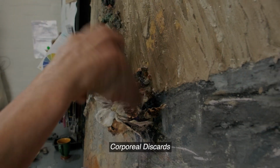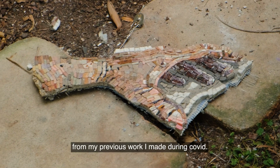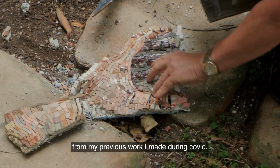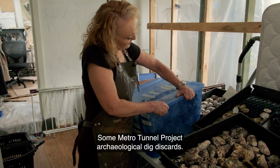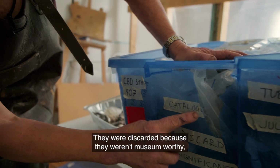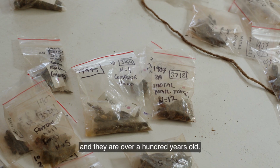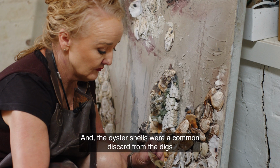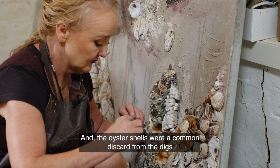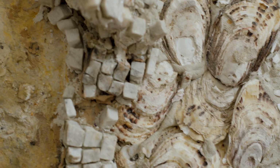Corporeal Discards is made up of 3 materials. Reconfigured stone, from my previous work I made during COVID, some Metro Tunnel project archaeological discards. They were discarded because they weren't museum worthy, and they are over 100 years old. And the oyster shells were a common discard from the digs, often found in cesspits and footings.